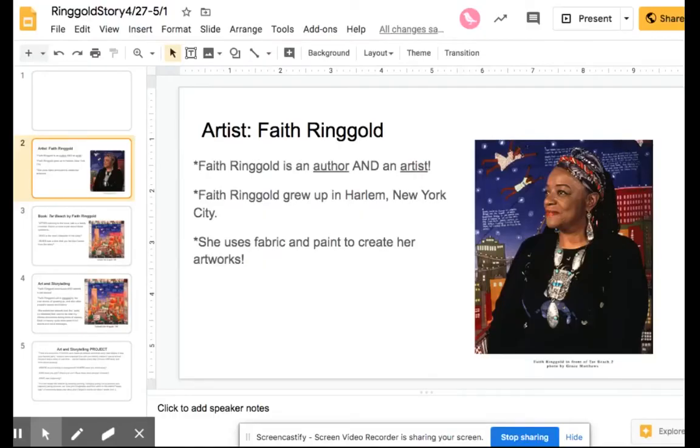All right, now that we have finished reading Tar Beach by Faith Ringgold, we're going to talk a little bit about Faith Ringgold and a little bit about her work. So she is obviously an author. She wrote the book, and an artist. She did all of the illustrations or pictures to go along with the book. She grew up in Harlem in New York City, and she uses fabric and paint to create her artworks.